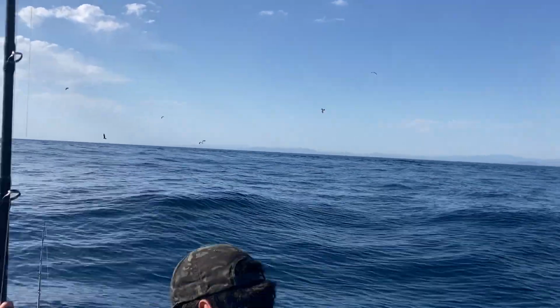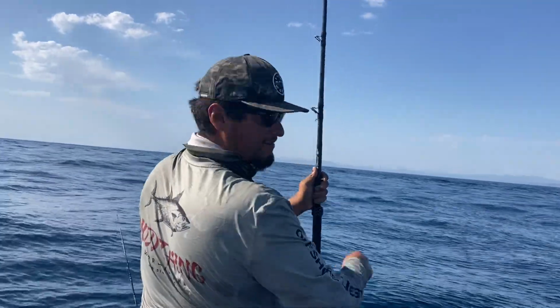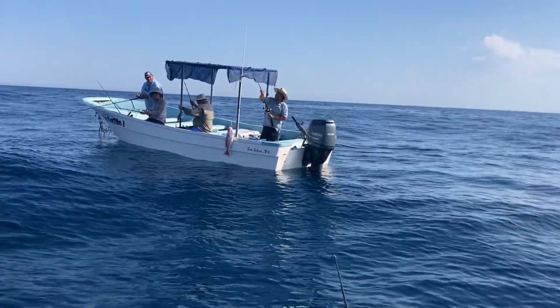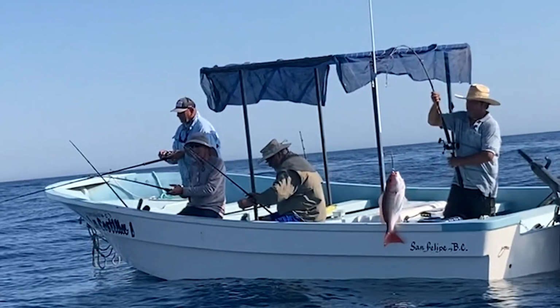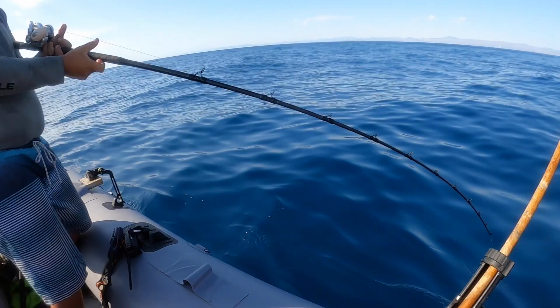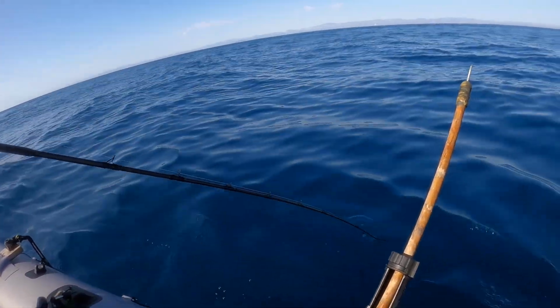Yellowtail. Careful, man. Oh, look at that. Where are you at? Straight in front of you. What do you mean where they're at? Dang, that's a huge snapper. See? All right, Fernando's hooked up at the Golden Reef.